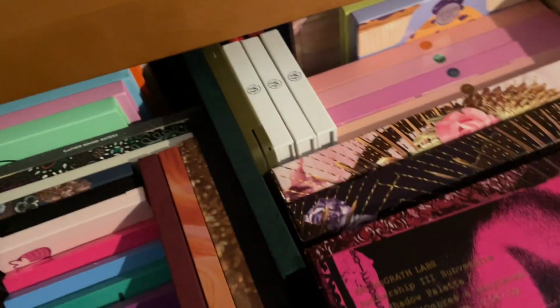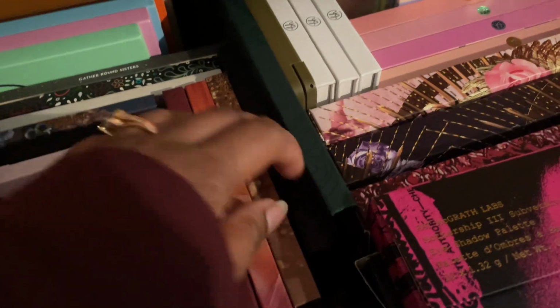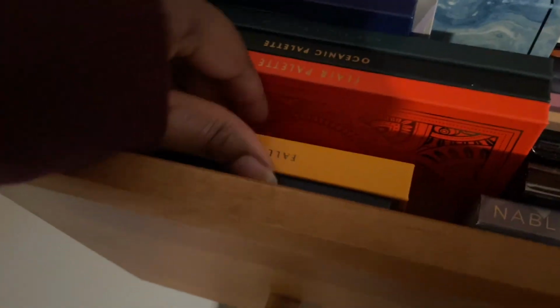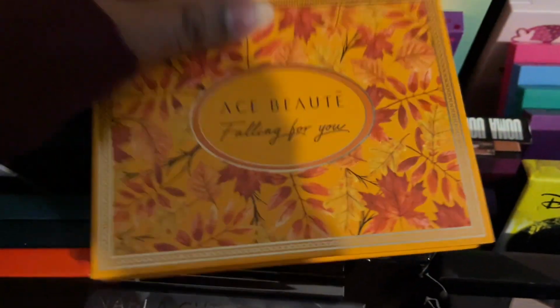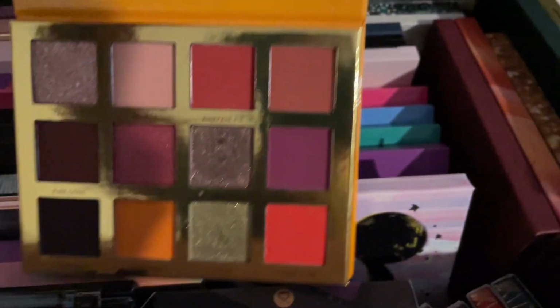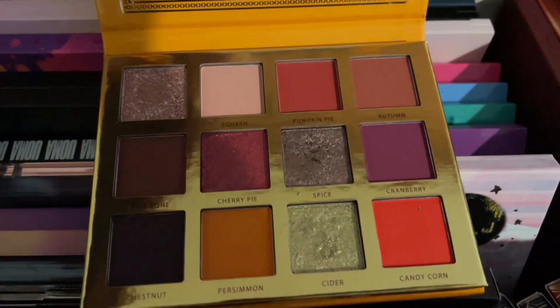I'm gonna pull that. I wanna pull one of these Alter Ego palettes that I haven't used yet. I think I wanted this one, and Goddess, yep. Goddess, let's grab that one. And then I'm also going to grab, which is appropriate for this time of year, the Ace Beauté Falling For You palette. I got the idea to pull this from my girl, Miss Jackie.